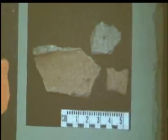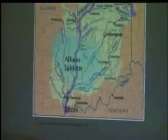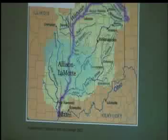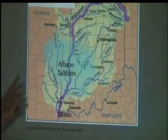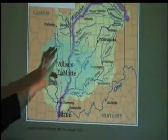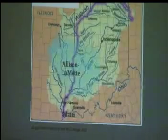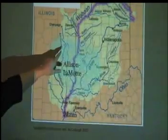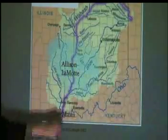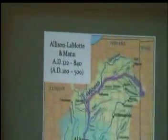So, next. So we're in a different time zone here, right? So we just entered the Allison Lamott and Man area. So we've gone from 300 BC, and now we're into the 100 to 500 AD area. Now, Allison Lamott really predominates in through here, Terre Haute, Vincennes. It extends pretty far, the Umbras River here. Umbra, my French is horrible. River valleys here. And so it's a little bit north, but that's okay. We have a very prominent Allison Lamott occupation going on.